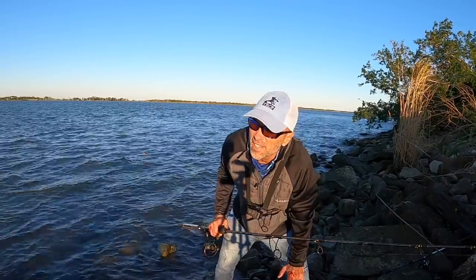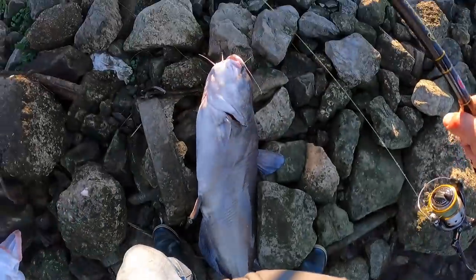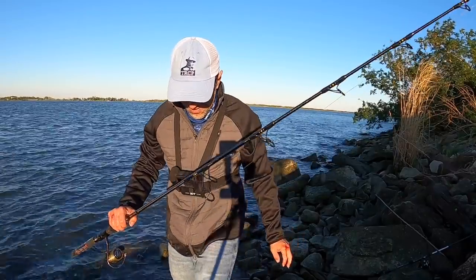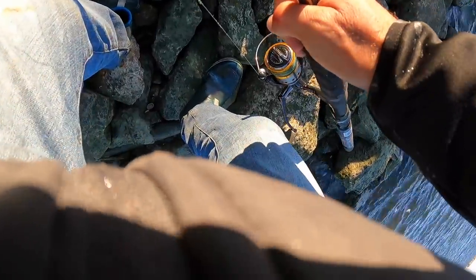Note to self, bring a net or a gaff, preferably a gaff. This is a giant. This is a gorilla. How am I gonna get this fish out of here on these rocks? Come on, dude. Let's just take a little walk. You and me. Don't hit my camera.